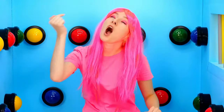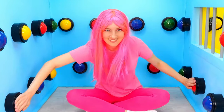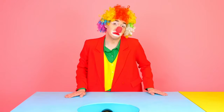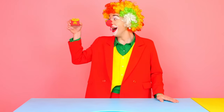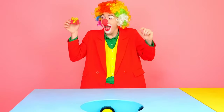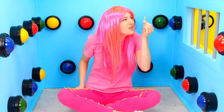Susie, it's your turn to push the button. I'm really hungry. Can I get something delicious, please? Why not? You got French fries. Although they're pretty small. Is that all? Is this some kind of joke? I've never seen a fry smaller than that. Haha! But it's still really tasty.